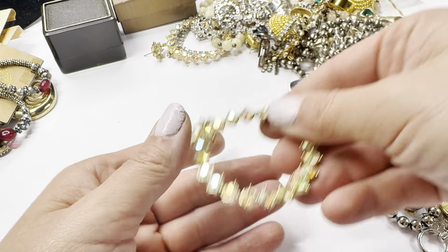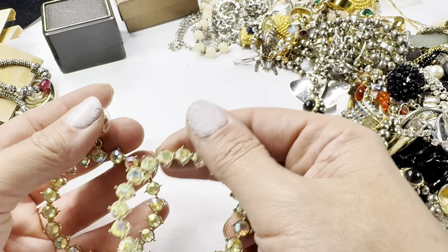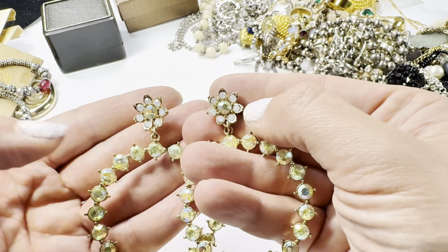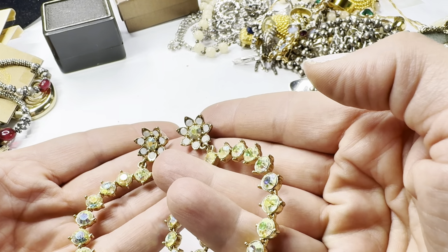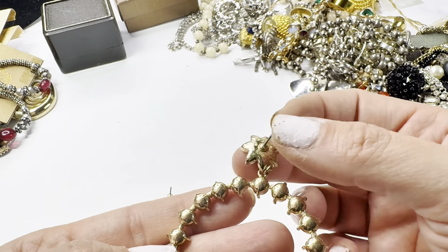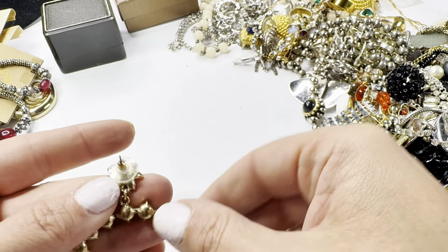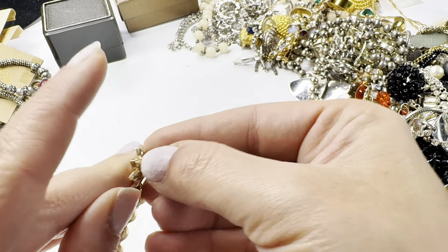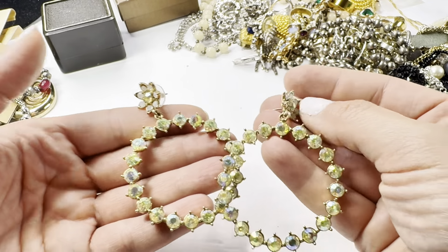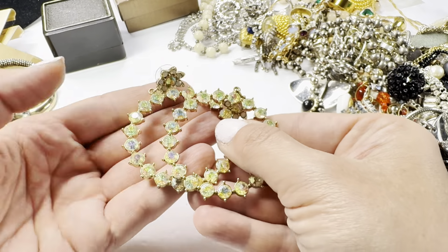All right, so what do we have next? Oh, these are blingy. Oh, these are really cute. We got some super blingy green AB, big, huge, almost like a door knocker hoop, I don't know. I love this opaque style, faceted rhinestone around the green on the top, kind of like a flower. Is this marked at all? This is not marked. Kind of reminds me of what a J. Crew would be or something. They are really quite nice. Oh, look at that sparkle. I'm going to say on these earrings, let's say these are going to be 15. Those are really, really quite nice. So 15 on those earrings.